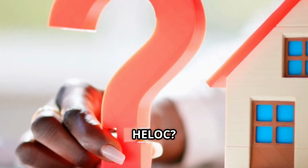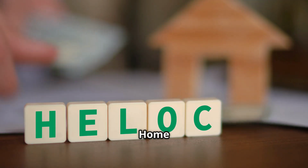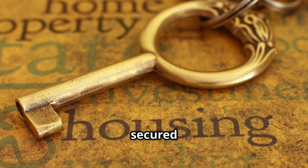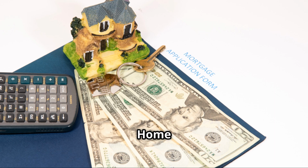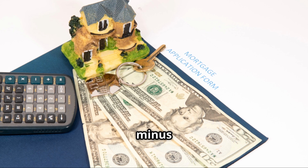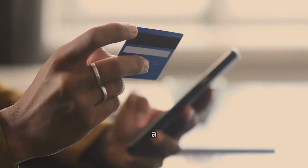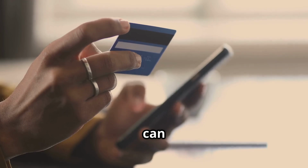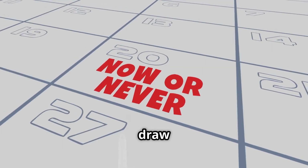What is a HELOC? HELOC stands for Home Equity Line of Credit. It's a revolving credit line. It's secured by your home equity. Home equity is the value of your home minus what you owe on your mortgage. Think of a HELOC like a credit card. You can borrow money, you can repay it, you can borrow again. This is during your draw period.